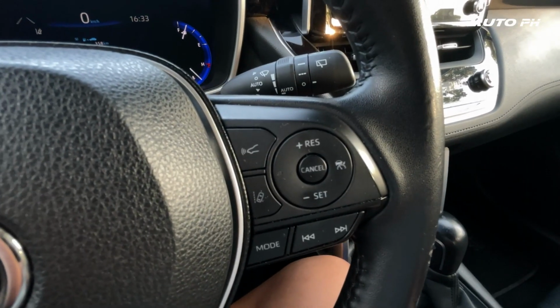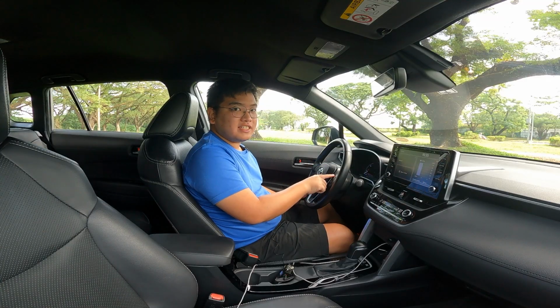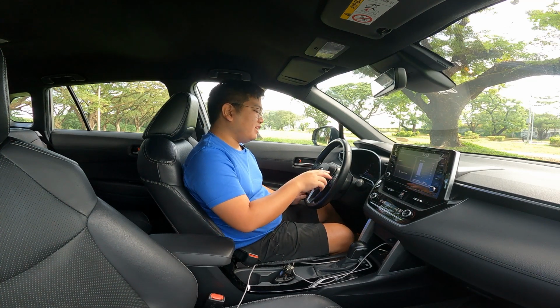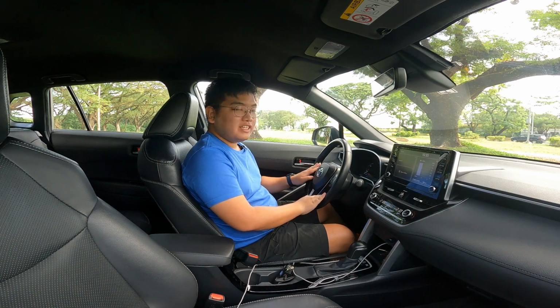And also here on our steering wheel are our controls for our adaptive cruise control, lane keep assist, and the distance for the adaptive cruise control, because this Corolla Cross is equipped with Toyota Safety Sense. And then we also have here some audio controls and our controls for the instrument cluster.